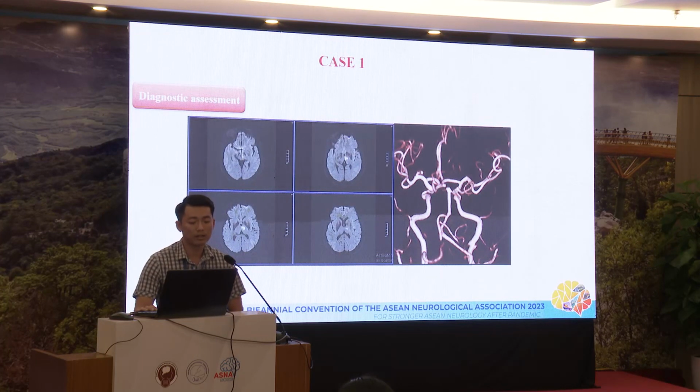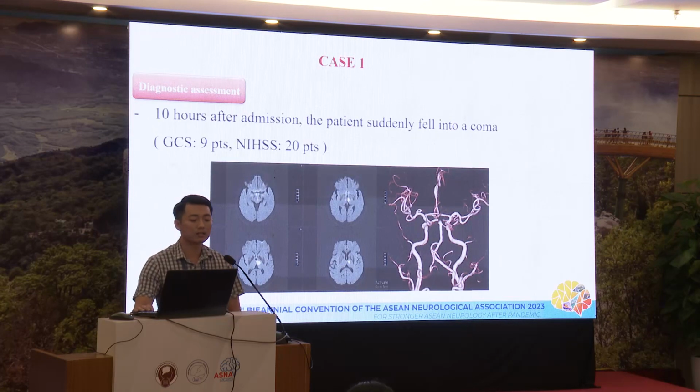Brain MRI shows infarction of the midbrain and thalamus at the left side. MRA shows loss of flow signal at the tip of the basilar artery. We identified this as a case of acute top of basilar artery, but the patient's symptoms were mild, so the patient was treated with medical therapy and follow up, no intervention. 10 hours after admission, the patient suddenly fell into a coma with Glasgow coma scale 9 points and NIHSS was 20 points, and the patient was a candidate for emergency brain MRI.